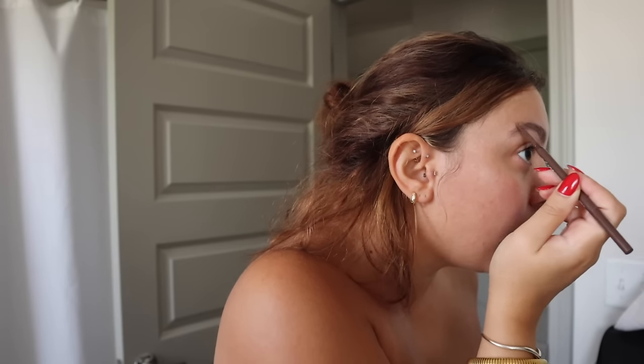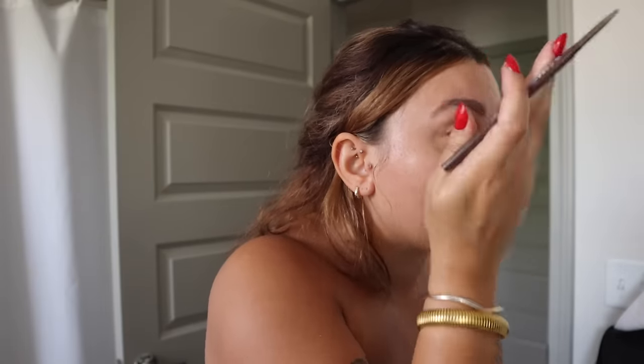And I figure, I already bleached my hair during the process of going copper, and then now I did my little balayage kind of thing. So I already have the lighter pieces. I may as well just keep going in that direction.